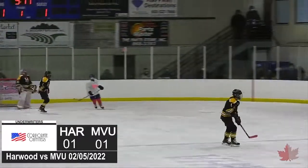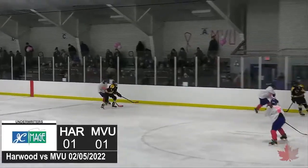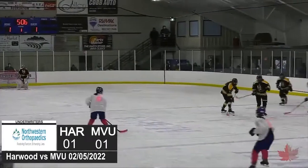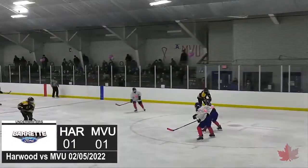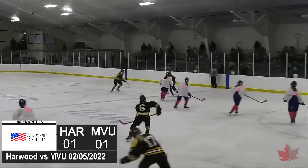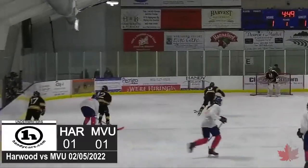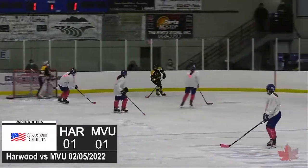Harrington can start the attack for Harwood. Thompson, poke check, gets the puck inside MVU territory. It's in her skates. Boyden has it in neutral ice. Harrington passes over. Harwood entering the zone with Thompson. Thompson cutting towards the center. Good defense on the backside by Stefanik. Harrington, quick wide pass for Boyden, not able to get it there, and it's gathered in by Thompson deep.